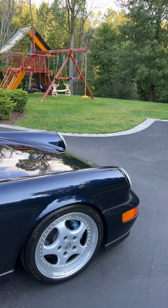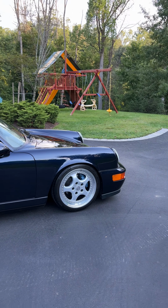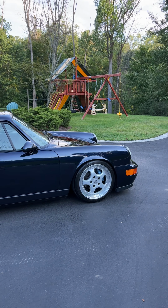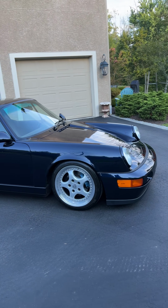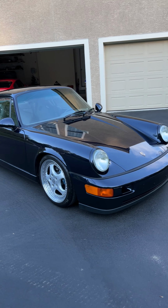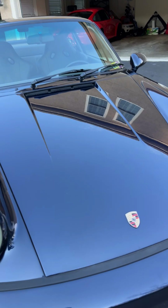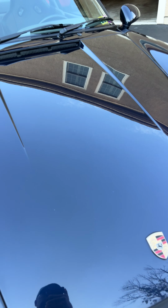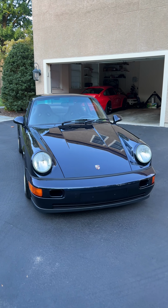Midnight blue is my favorite color. In different lights, sometimes it looks black, sometimes it looks navy blue, and in really bright light, it can look almost purple. So it's a really cool, unique color, and the paint looks great. Obviously, there are some stone chips in here. If you get really up close, you'll see a little stone chip right there. But overall, the paint looks amazing after the paint correction.